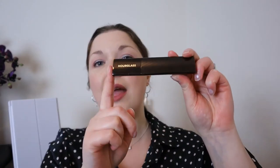And then the Hourglass foundation, I give up. I actually give up because I don't use it. And if I do, I just don't like the effect. Whenever I use it, it just doesn't sit right on my skin. I just don't like it. I've tried using it as a concealer, don't like it. I've tried using it as a foundation. It's too light for me anyway, which doesn't help. But it also is quite cakey. So I just don't like it.